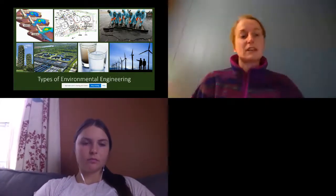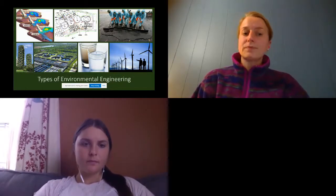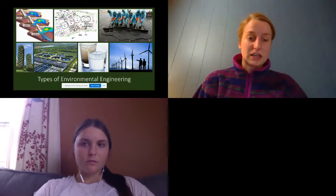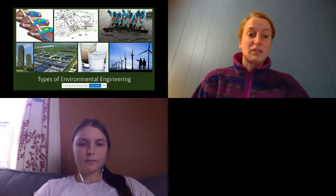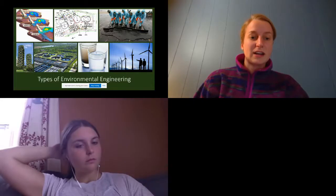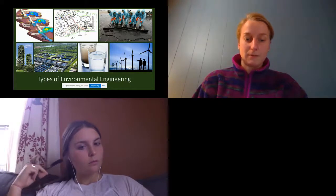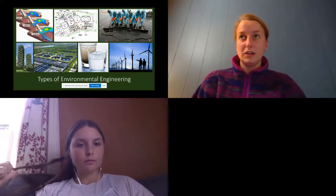So on the left-hand side is the third year courses. You take 6 courses a semester. A lot of them are shared with civil, but some people can take environmental courses as electives, but environmental has to take all of these, specifically environmental measurement and analysis, microbiology, environmental law, air quality, solid waste, and landfill engineering. So those are very important for environmental to know.